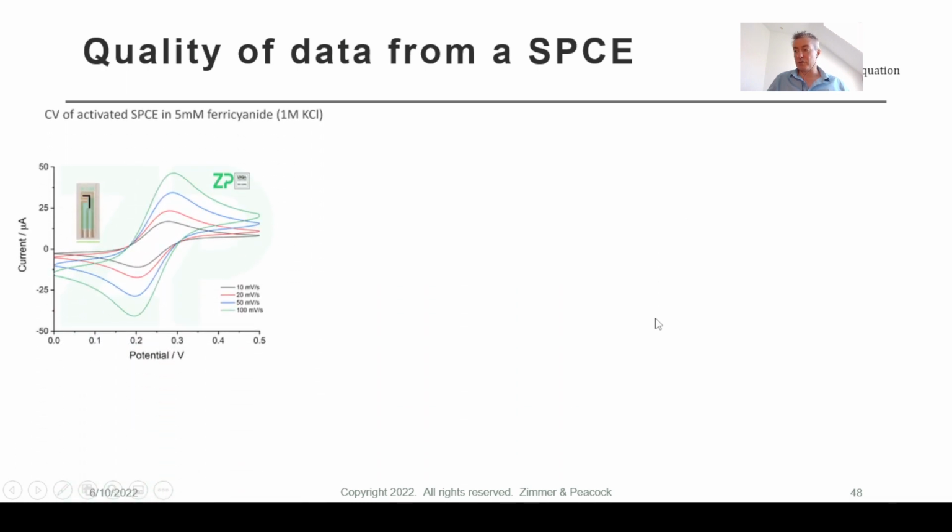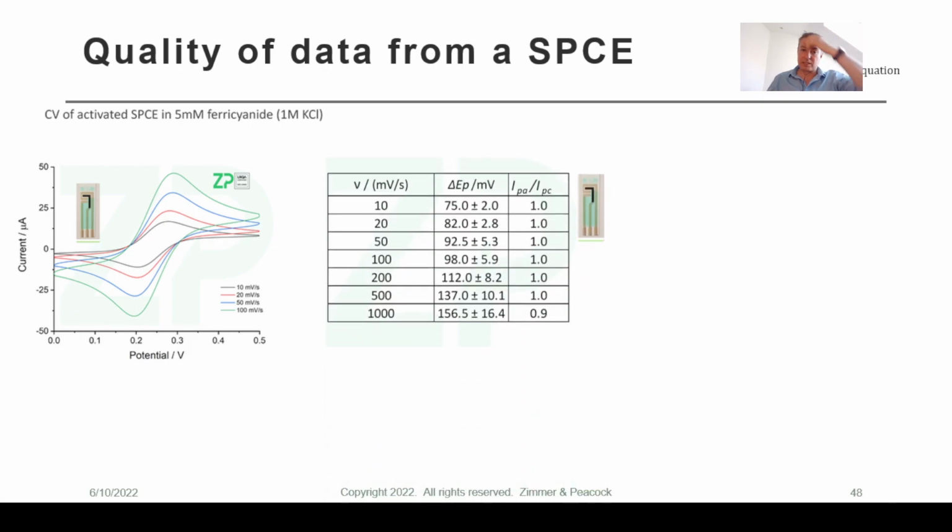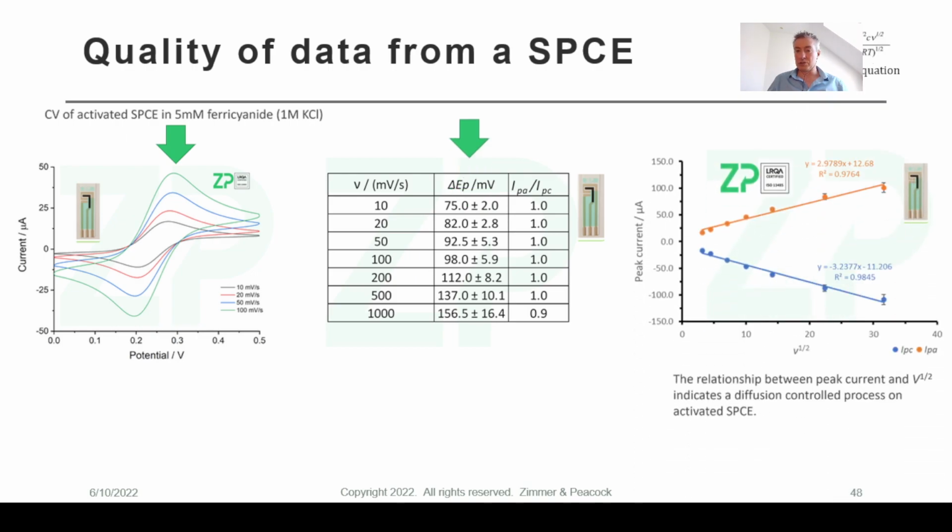And the quality of the data off a screen printed electrode these days can be just as high as a glassy carbon electrode. We've done the classic characterization of our electrode, and shown that the peak height and the peak positions are fairly close to what the literature recommends. I say fairly close because sometimes we're about 10 millivolts off what the literature says is perfect, but I prefer the low cost and the ease of productization. And if I have to give up a little bit of perfection for that, then so be it.